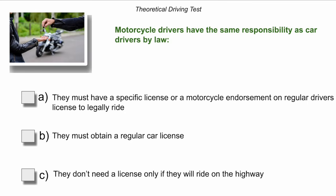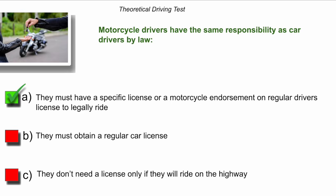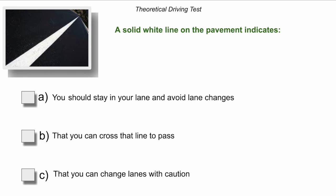Motorcycle drivers have the same responsibility as car drivers by law. They must have a specific license or a motorcycle endorsement on a regular driver's license to legally drive or ride. A solid white line on the pavement indicates you should stay in your lane and avoid lane changes.